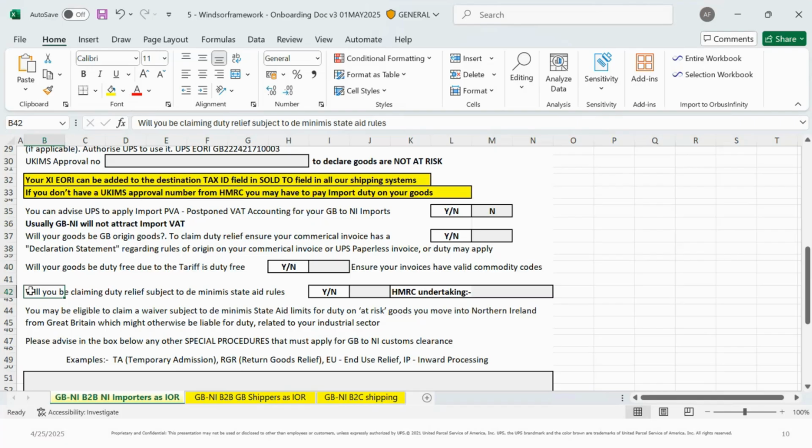If you're going to be claiming duty relief under de minimis state aid rules, and this is where I think the 2 million threshold comes in, where somebody might have got something wrong, probably from the HMRC side, there is a 2 million threshold over an 18-month or 2-year period, and it's for that shipper with the authorization to let us know that undertaking number so we can put it on the customs declarations, and you have to keep a running total of that revenue. I did ask HMRC what happens if you go over the limit. I don't know.